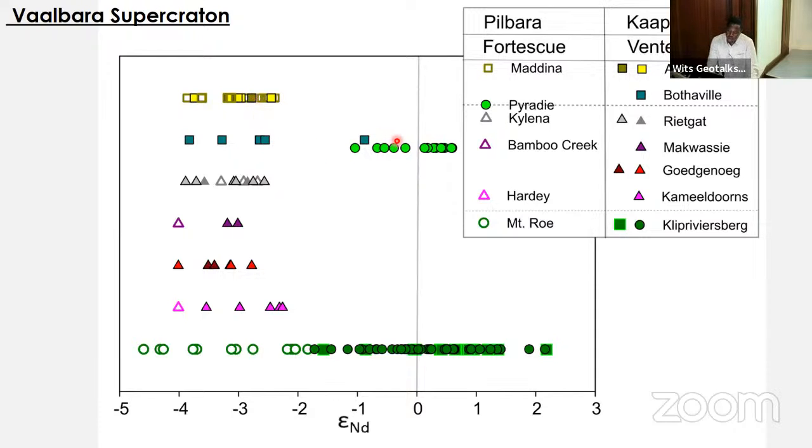And there are also komatiites on the Pilbara, in the Fortescue Group, the Paradise komatiites, and based on the dates that have been published, they are dated to be 2.72. So that's why I put them here. And you see that they also have depleted mantle compositions, which are similar to the Western Area komatiites or the Klipriviersberg basalts that we analyzed. But based on this, our neodymium data does not support the existence of Vaalbara during the formation of the Klipriviersberg sequence.